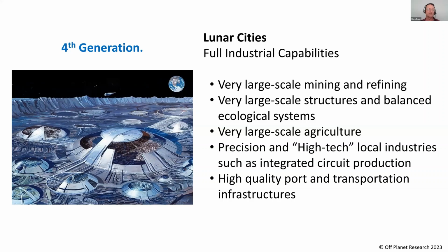The fourth generation would be the full lunar cities, where there's very large scale mining and resource extraction, very large scale structures, very large scale agriculture, and precision and high end industries can function, producing things like full integrated circuitry. And there would also be high quality port and transport infrastructure.